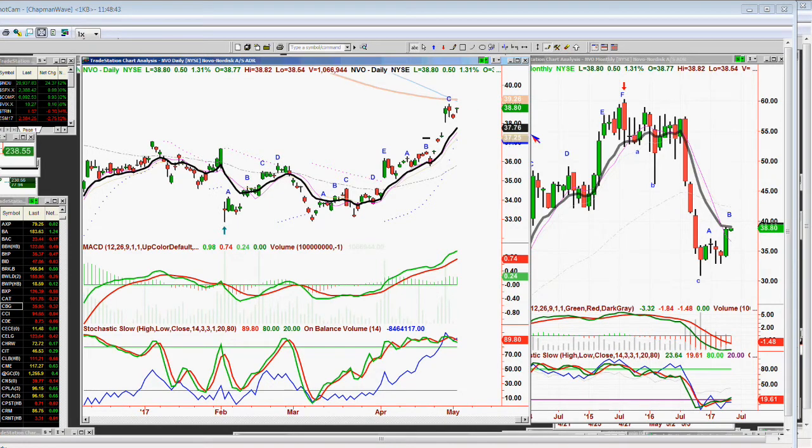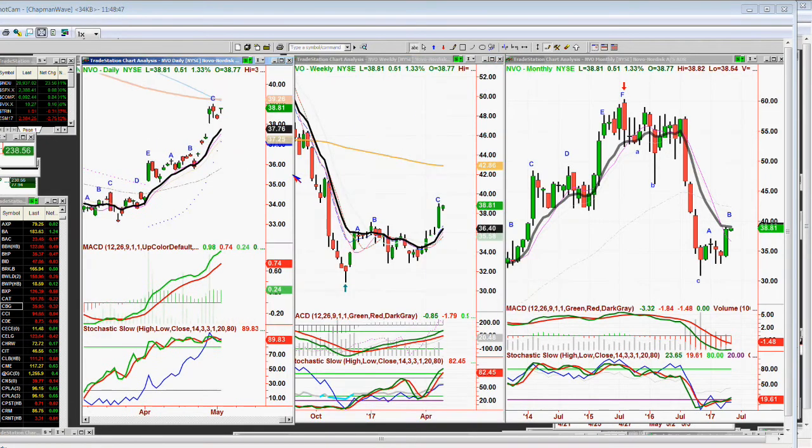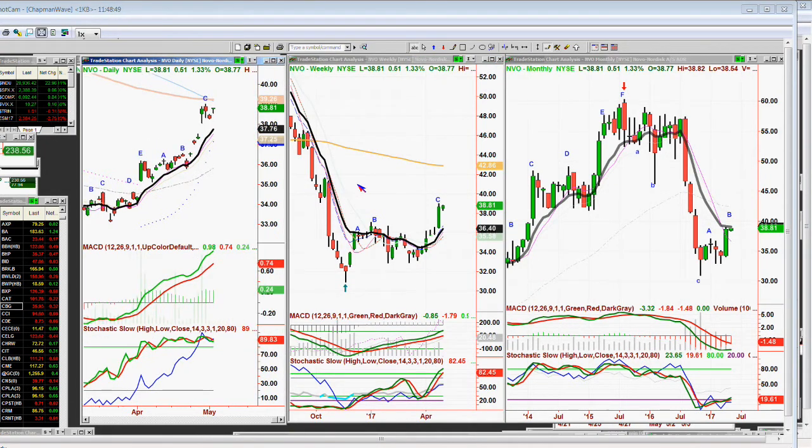So I'm saying that because you have patience, I like the way the daily's acting. I like the way the weekly's acting. Just be prepared that there could be a pullback towards the 36 area, and I'd get a little concerned if it actually broke 35.50 support. I'd say, uh-oh, you could be right, but it's going to take a little longer.